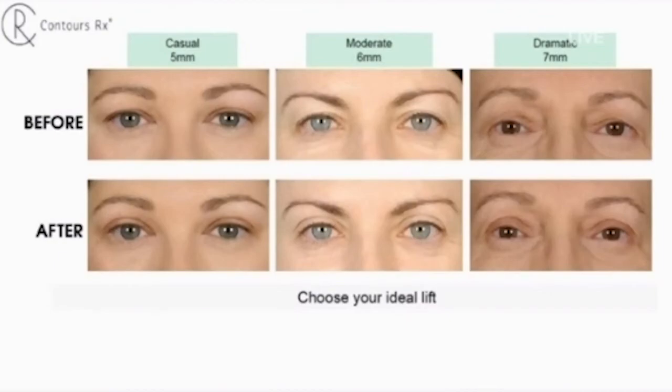Just like Marianne said, did you give up on eyeshadows or is your mascara all over your eyelid before you leave? You're going to really like and enjoy that 6 millimeter. That's really that moderate lift, giving you that nice lift and contour, kind of that push-up bra for the eyelid.